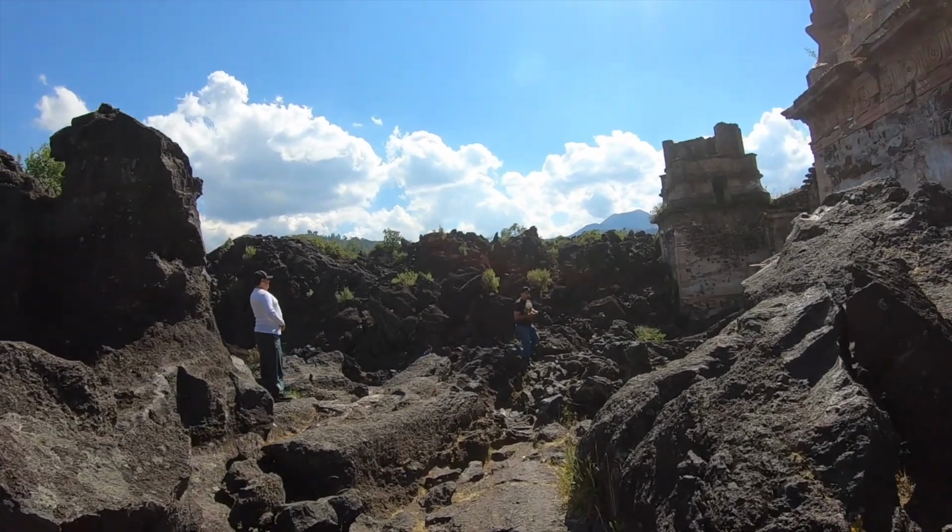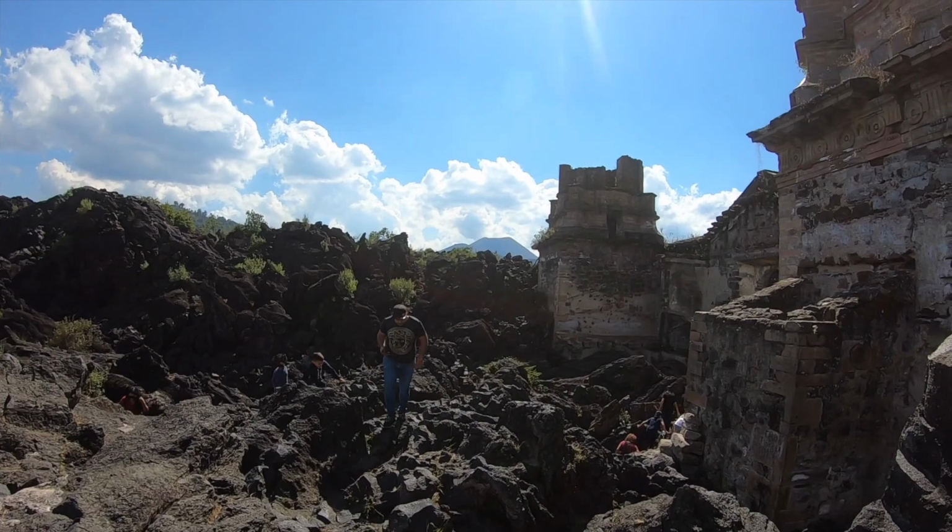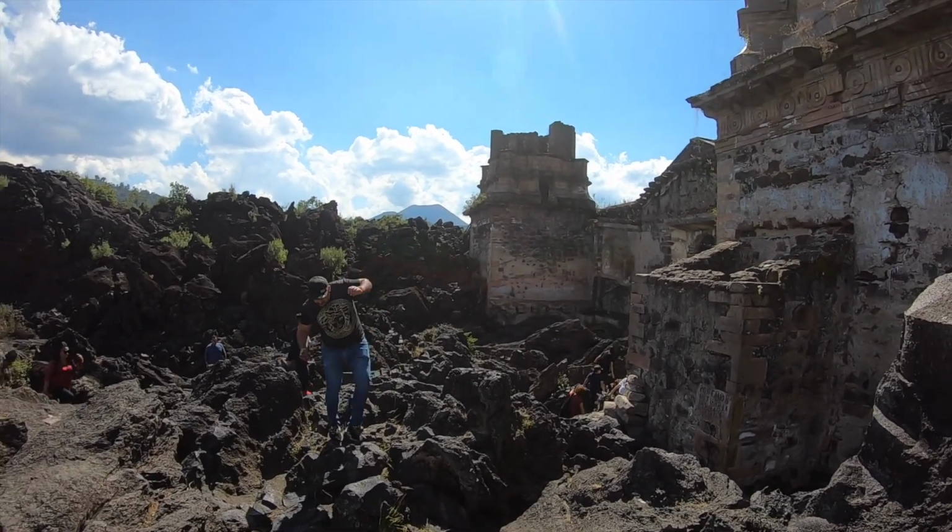Some other people checking out the ruins as well. Look at that. Amazing.